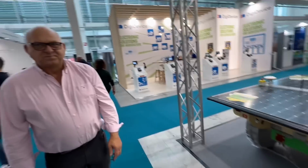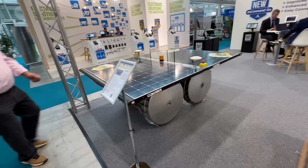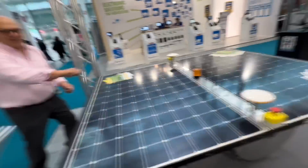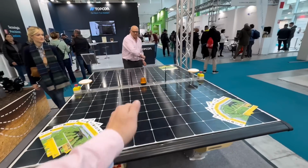That looks a very expensive ping pong table. Yeah. You go the other end. Yeah, you don't use a net now, you just use an aerial.